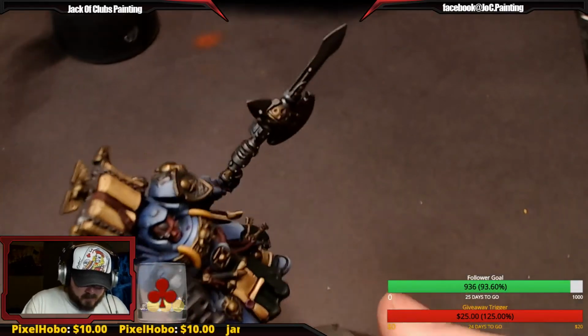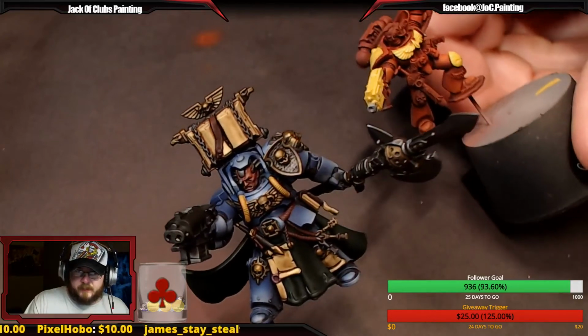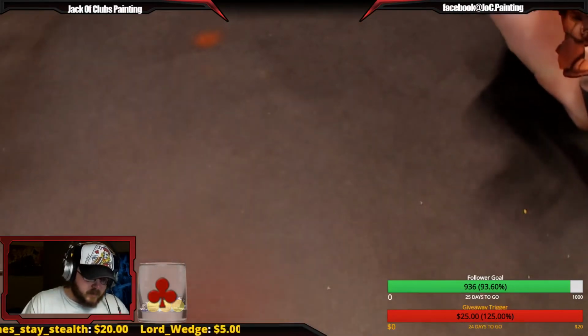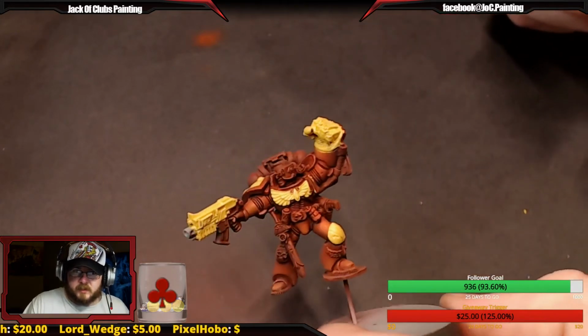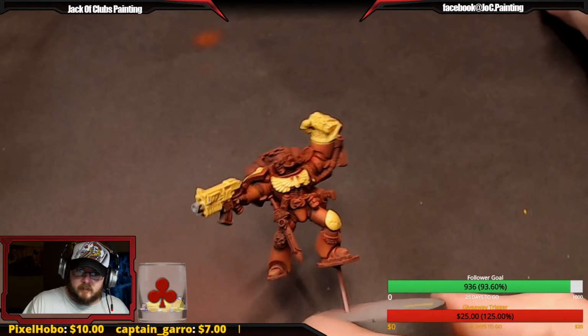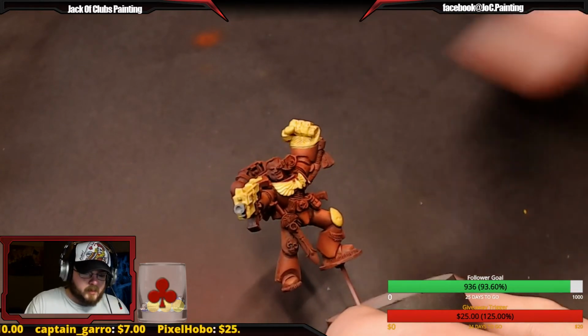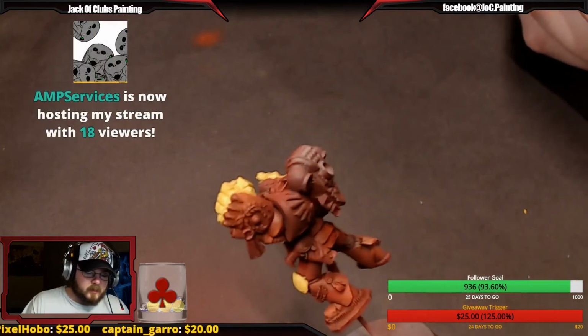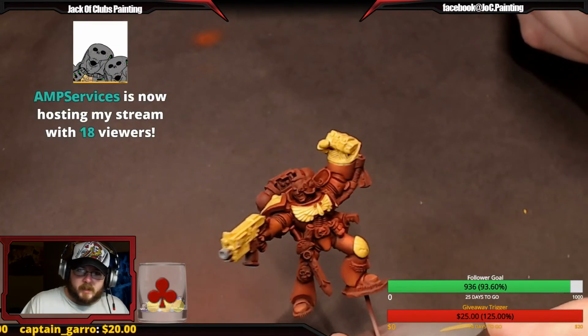So yeah, when we come back on Saturday, we'll be working on these two guys. So hopefully getting this dude pretty close to finished and getting our sweet Blood Angel guy way closer to kind of a tabletop standard, where we're trying to block in all the colors and then put a wash on those and then highlight those up, you know. So we'll be working on that when we come back on Saturday.